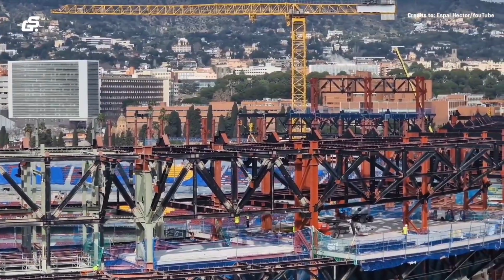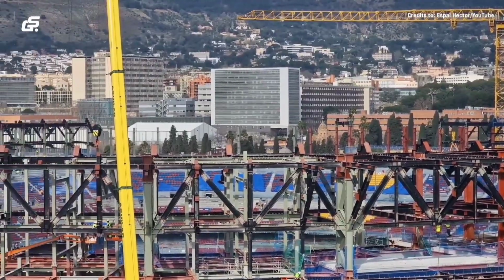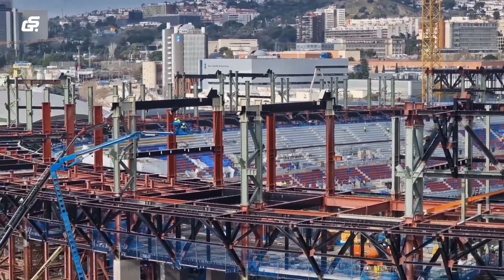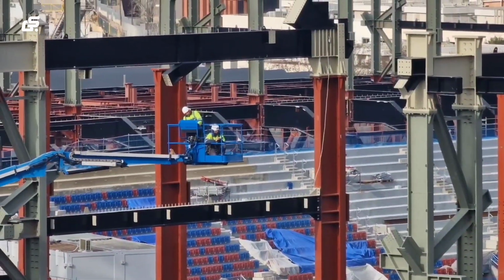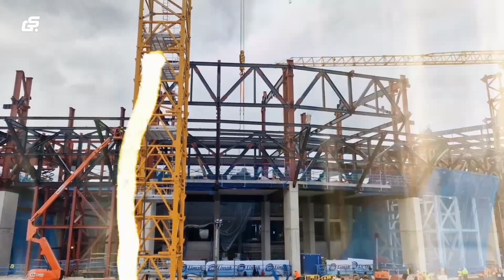Finally, let's talk about the overall structure. The steel beams and panels are coming together fast, and it's clear the team is working at an incredible pace. The corner section is almost done, and the north goal is catching up. It's amazing to see how much can change in just a day.